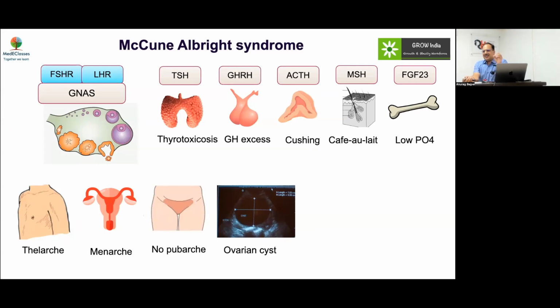So the classic description of McCune Albright syndrome, which is imprinted in most of our minds, is a combination of peripheral precocious puberty along with café au lait spots and fibrous dysplasia. Now, what you need to remember is that this is a textbook description, and in real life, the patient has not read the textbook. So they will not come to you saying, I have got McCune Albright because I have got an ovarian cyst, I have got a café spot, and I've got fibrous dysplasia. They can come with multiple varying manifestations.